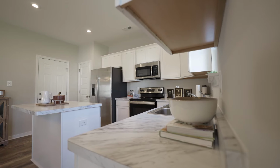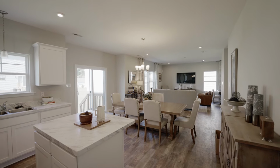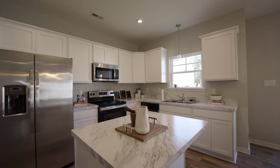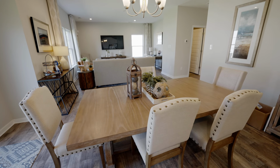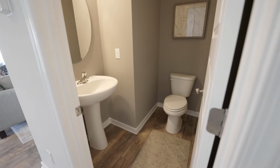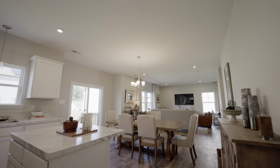As you can see, there's plenty of counter space and cabinet space, and this space is filled with light. The island is perfect for quick meals, holding appetizers for gatherings, or overflow seating for dinner parties. This home offers a dining area that is perfect for getting everyone together. The first floor also offers a 2-car garage, powder space, and a flex space. There are options to create an office space or a morning room right off your kitchen, making each home perfect for however you live. Now let's go check out the upstairs.